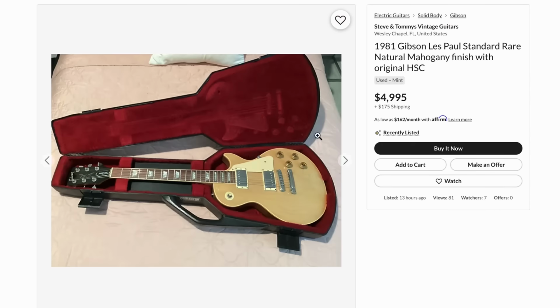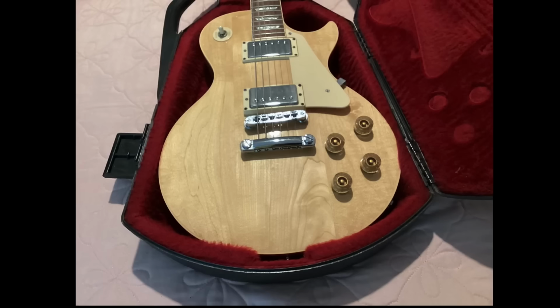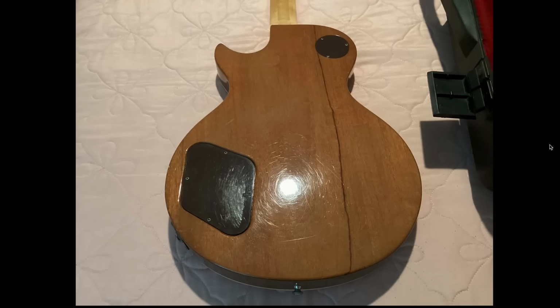Here's one that caught my attention because it said natural mahogany finish. We definitely have a late 70s, early 80s style Les Paul Standard. We'll have to see our serial number. But looking at that, it just looks like a natural finish to me. So I'm wondering if this person's just not necessarily familiar with the woods that Les Pauls are created with. No judgment there. We all got to start somewhere. Or maybe he just looked at the back and saw the mahogany and called it the mahogany finish. But this one's definitely a regular and natural.